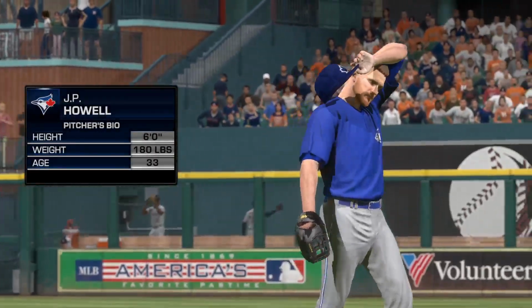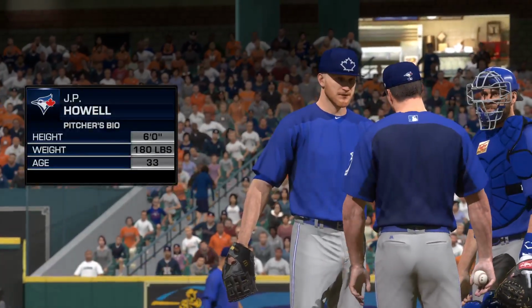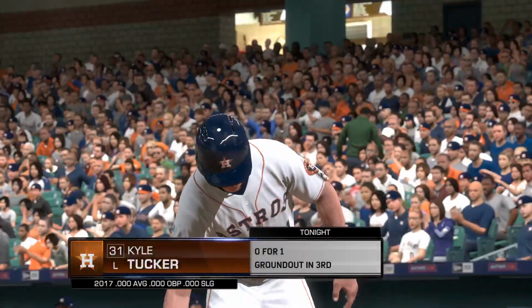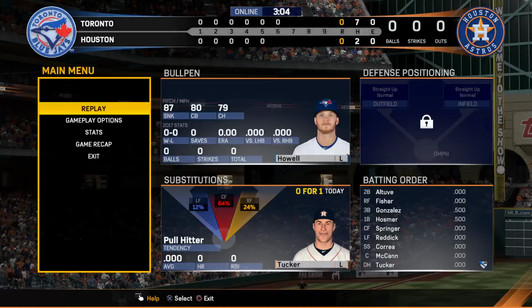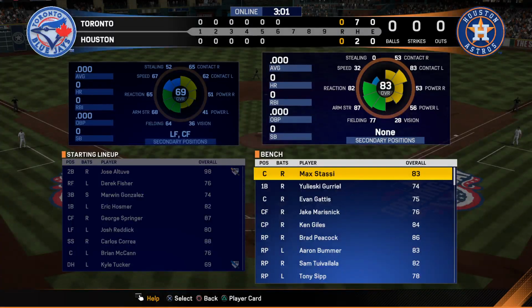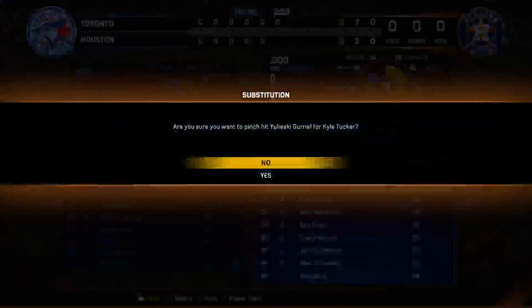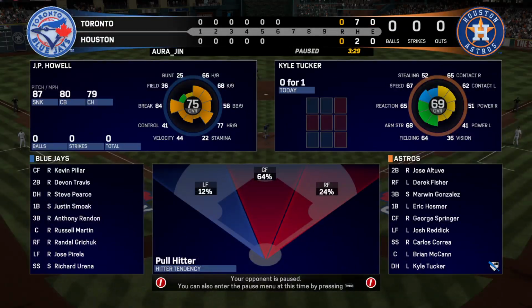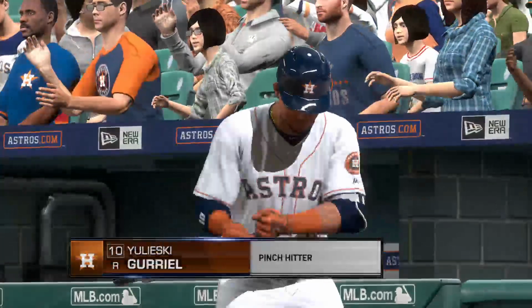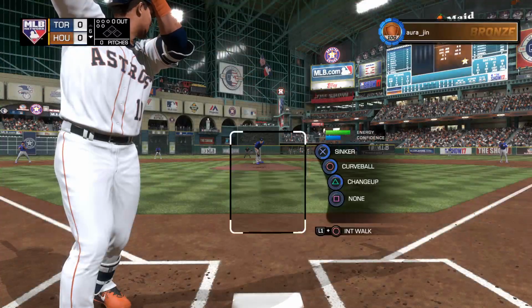Your attention, please. A new pitcher is set to come on as they turn things over to the finesse left-hander J.P. Howell. Stepping in and ready for another shot, Kyle Tucker. They'll do battle with a new arm out there in their half of the sixth. Yulieski Gurriel is going to come off the bench as he'll be asked to lead off the bottom of the inning.